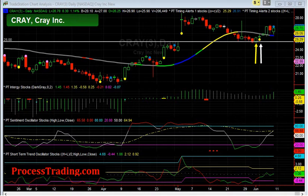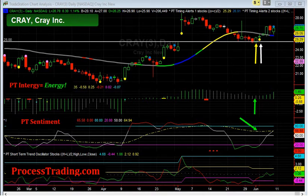Reviewing what we had said last weekend, again, the yellow arrow marks the analysis day, the white arrow the entry day. It was holding support, energy was still bullish, we wanted it to turn back up and ideally turn green. PT sentiment was well above the midline, and we wanted it to not go lower, hopefully turn back up also. We wanted momentum and the short-term trend to cross up over their low limits and eventually clear the midlines.